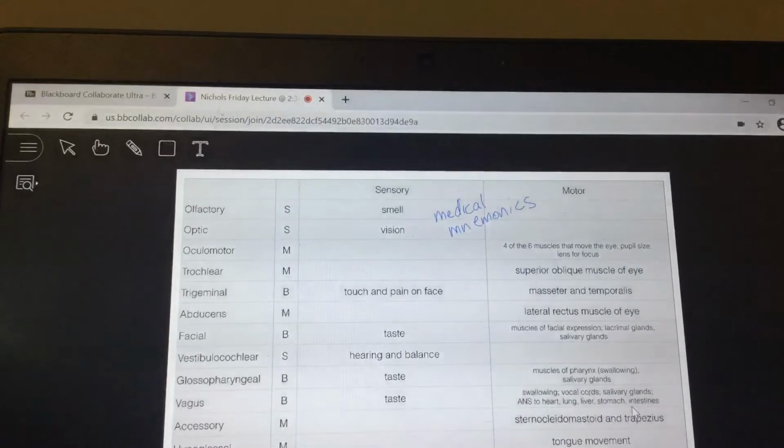Some MD students and PA students have contributed, but it's all kinds of helpful memory aids for all sorts of things from A&P 1 all the way through nursing school. All the classes all the way through. And you'll find tons of them for the cranial nerves. And I'll tell you why.